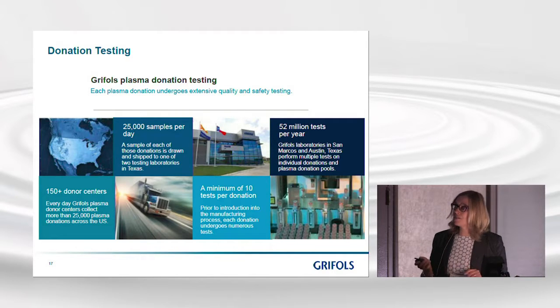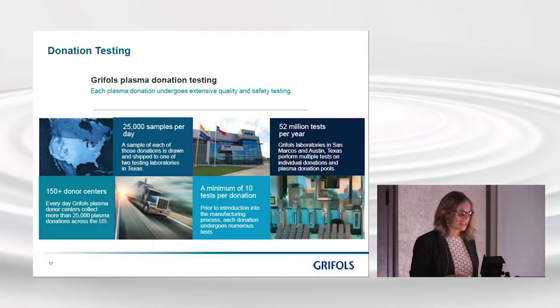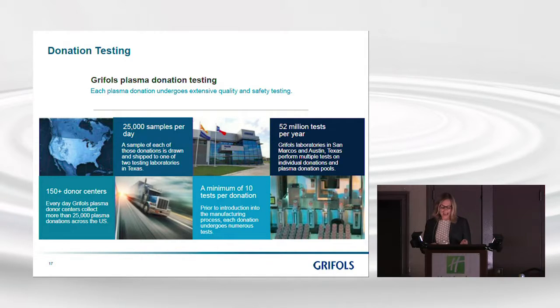So once we have the donation, the next step is to test the plasma for safety and quality. As I mentioned, this is I think a bit of an older slide, but there are 160 donor centers, 26,000 donations daily, and every donation is tested a minimum of 10 tests. So if you do that math, that's 52 million tests or more a year. And again, this is done in these 2 testing centers in Texas.